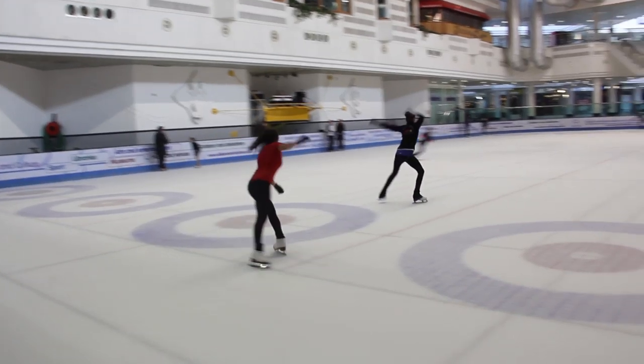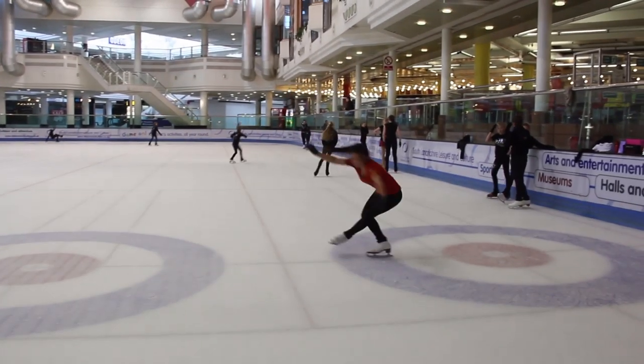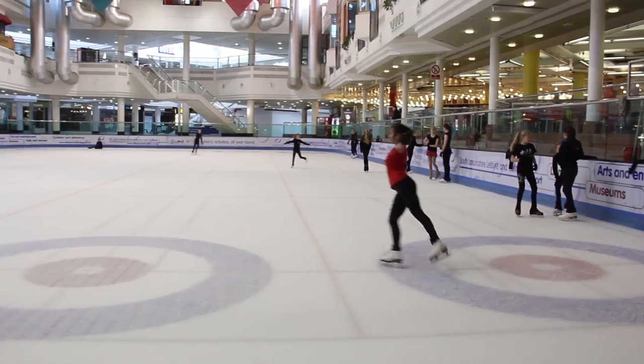Competitive figure skating includes jumps and spins, and as your level increases, so does the difficulty in these jumps and spins. There are six different types of jumps: axel, sal, toe, loop, flip, lutz, and you can constantly improve on them.